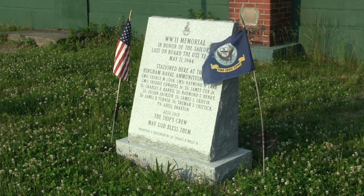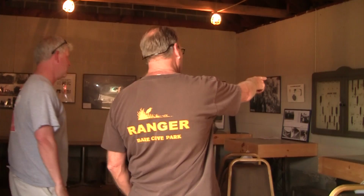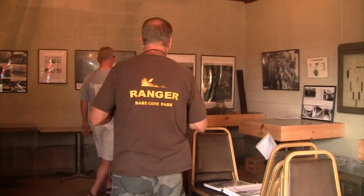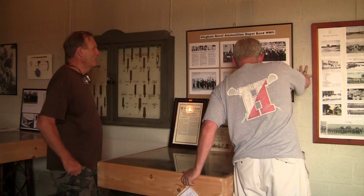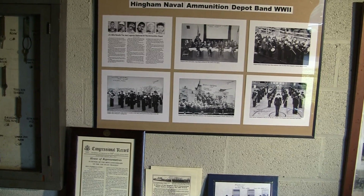When World War II broke out, he said he had to do his part for that and signed up at the ammunition depot, which, for a lot of the people in Hingham, was a great opportunity to make a good day's pay after the Depression and everything else. And there was a lot of building going on in here, and then once the building was done, they needed people to come in and actually do the loading. And I think at the top of World War II, there were 2,400 civilian people working here.